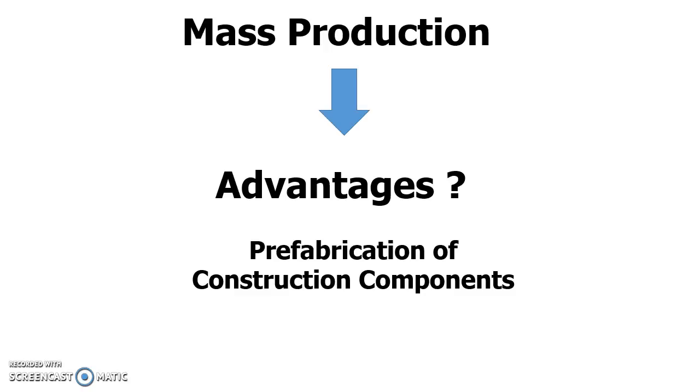So can you name me some advantages of prefabrication of construction components? You might want to pause this video for a while and write down your answers so that we could go through it later.